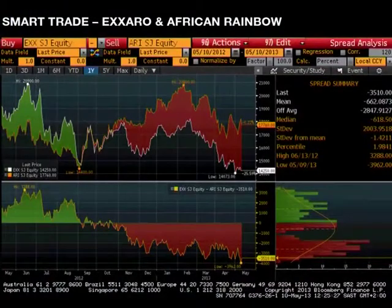Yes, exactly that. And as you can see, once again, I don't know how clear it is, but one of the share graphs has performed substantially better than the other one. So in essence, you are buying Exxaro and you're selling ARM. The reason why you do that is to purely mitigate the risk from that sector.